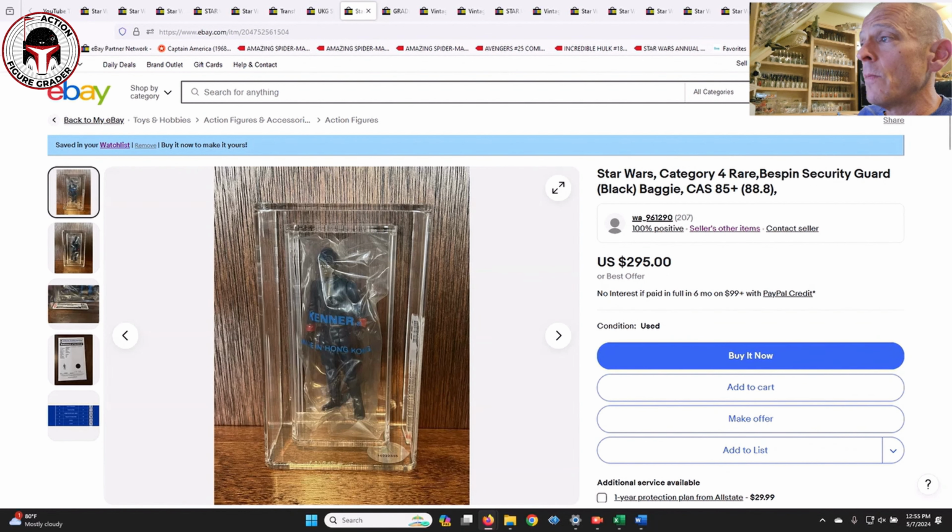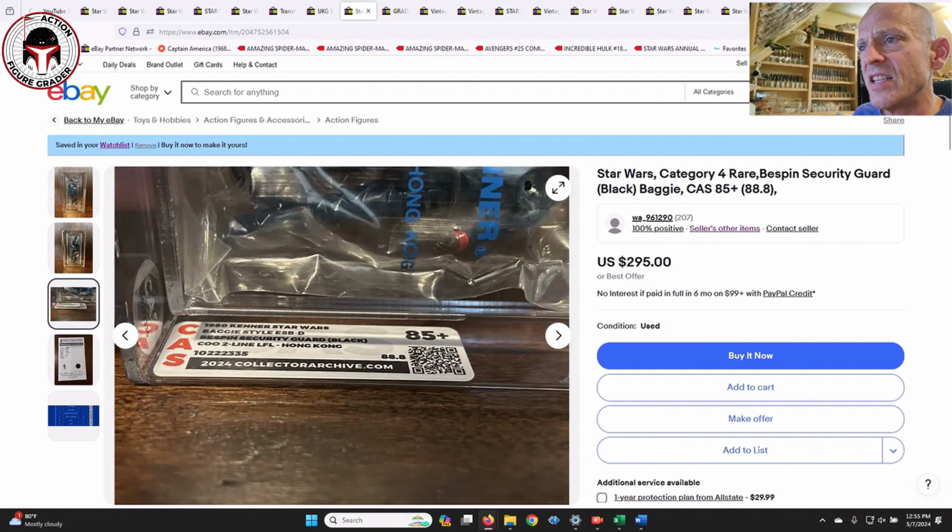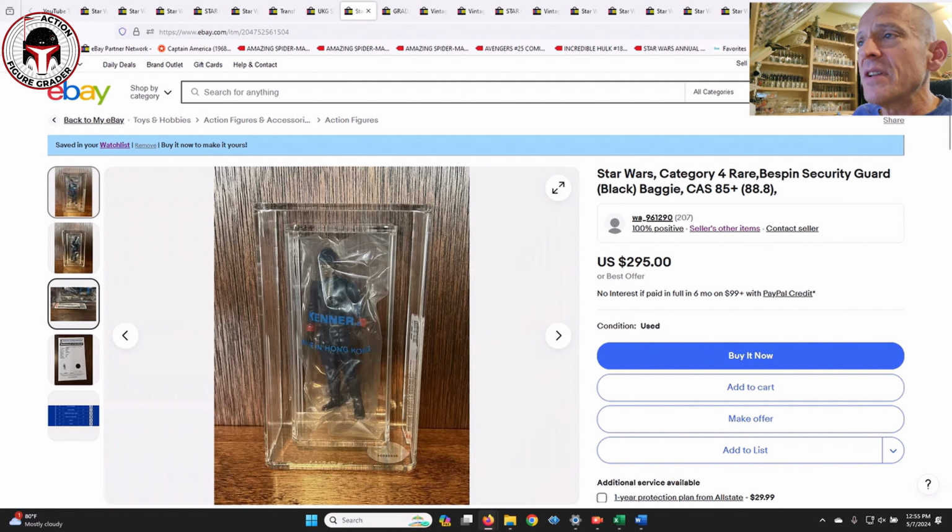Very nice example. Here's another one that I might have shown before, but the price has dropped, and it's also a make an offer option. This is the ESB-D baggie. I think it's the D baggie for the Bespin Security Guard, graded CAS 85+. This is an extremely rare baggie, category 4 baggie.